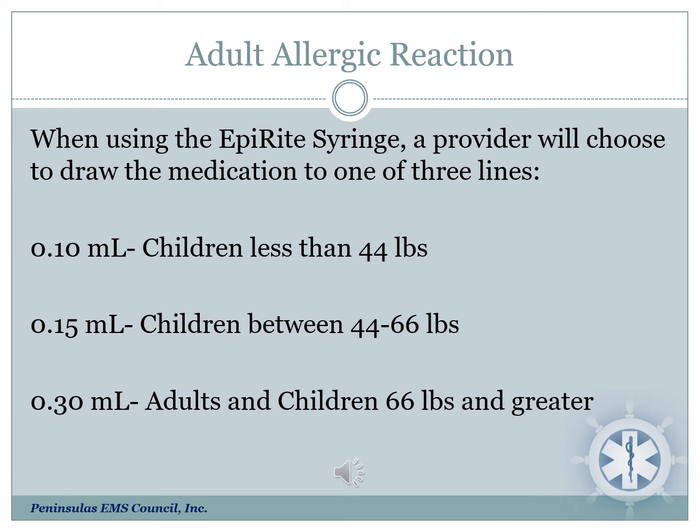For children 44 pounds and less, the provider will draw epinephrine to the 0.10 milliliter line. For children between 44 pounds and 66 pounds, the provider will choose the 0.15 milliliter line. For children and adults above 66 pounds, the provider will draw to the 0.30 milliliter line.